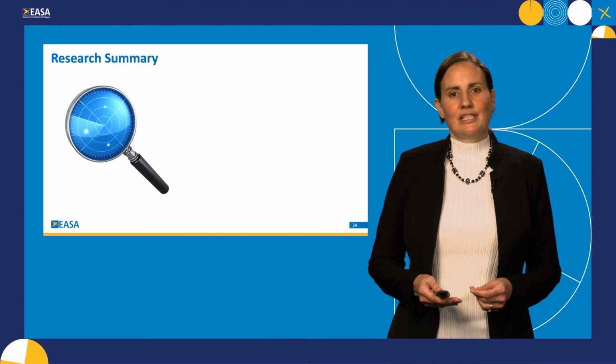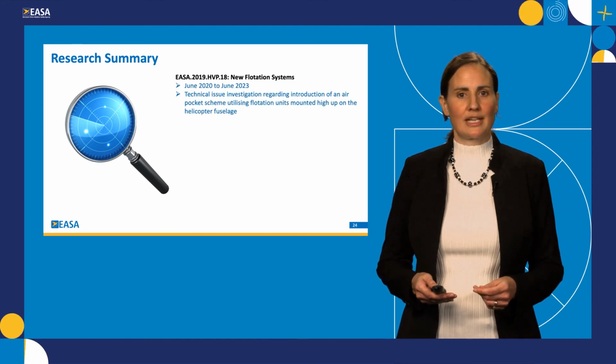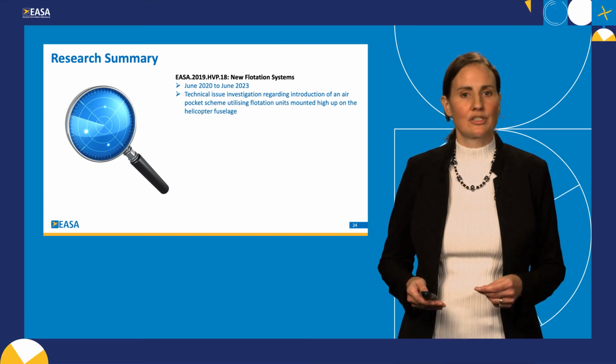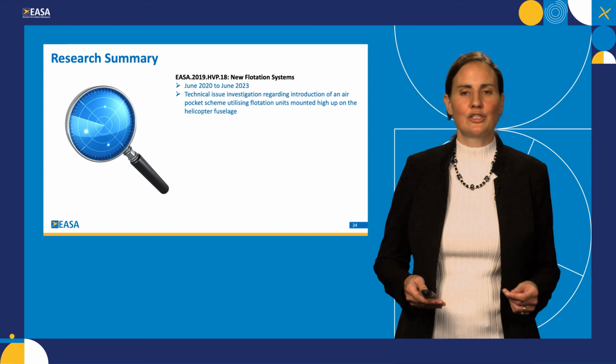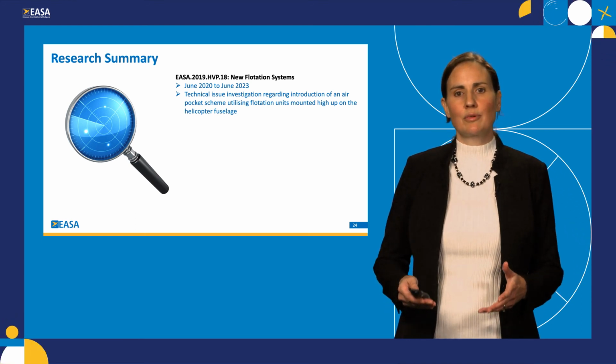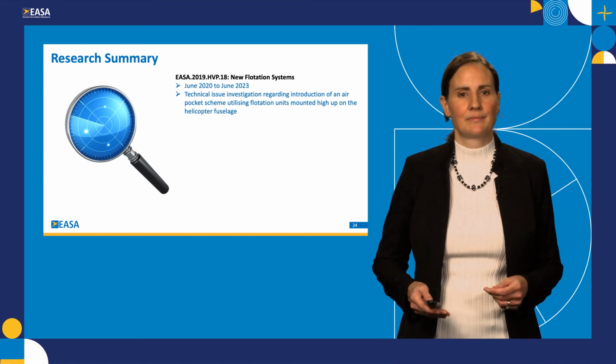So to summarise the research activities, the ongoing new flotation system project is investigating the technical issues highlighted during previous research regarding the feasibility of installing a high-mounted emergency flotation system in order to provide an air pocket for the occupants in the event of a capsize.